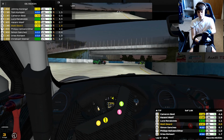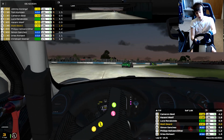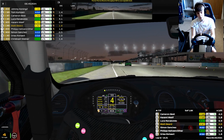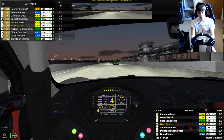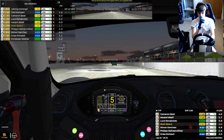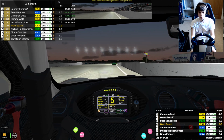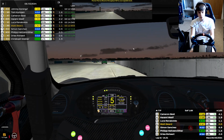Oh, both the guys in front run very, very deep. Yeah, I'll open up a good exit for them, but I've definitely lost some time. The leader has just done a 2:12.2. New fastest. That guy's running 2:12s, 2:11.9. We run also a 2:12.